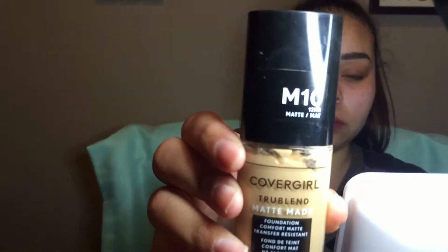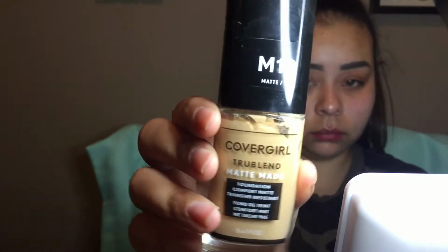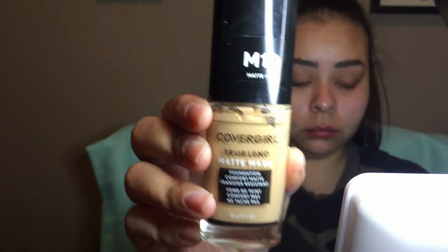So the foundation I decided to use today was the CoverGirl True Blend Matte Made Foundation, and I have mine in the shade M10. So I just take that and I dot it all over my face, and I'm going in with my e.l.f. Beauty Sponge, and then I'm just going to blend that in.